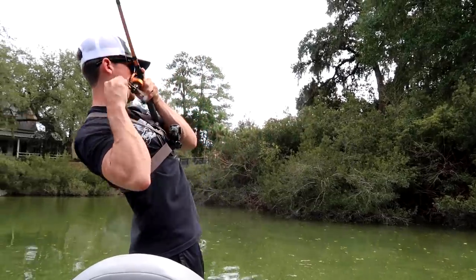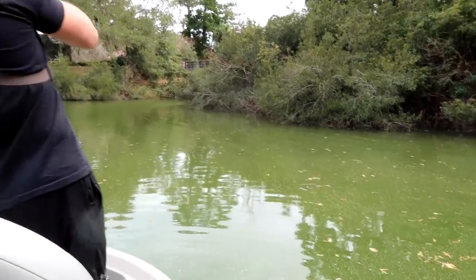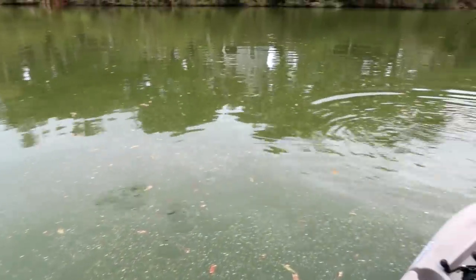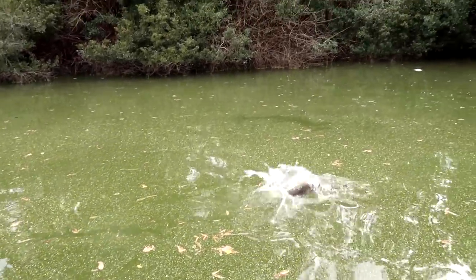Oh my God. Oh my God. This is a giant. Oh my God. Over at least 5 pounds. This is a giant. Oh yeah. She might be 6. I can barely see her because of the ponds and the water, but this is a big fish on the Thunder Cricket. This is a strong fish too. Oh my God.